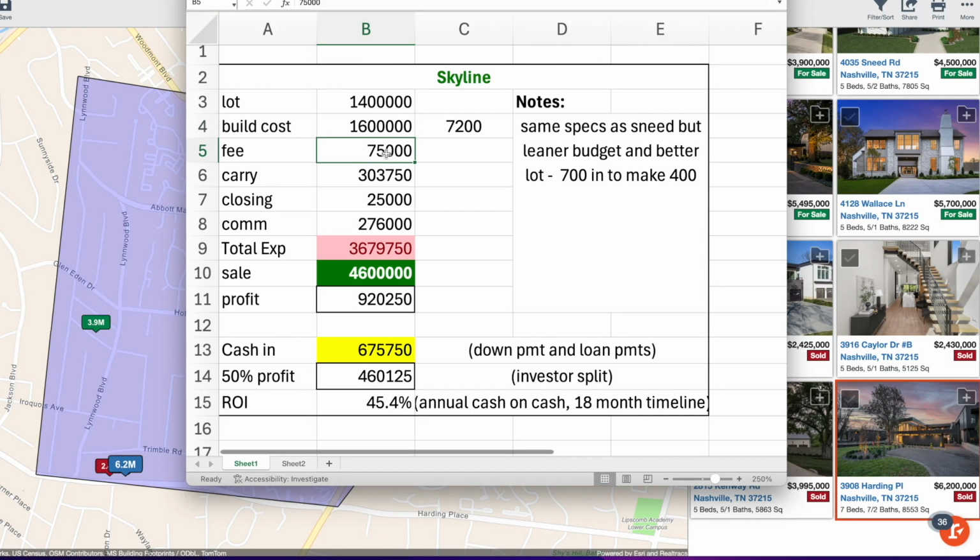However, I also have now gone through the budget, figured out where we had some waste, and I think I can clean that up and hit 1.6 again without the windows included. This is the build fee that I'm planning to charge as the construction company. Let me tell you about my carrying costs.